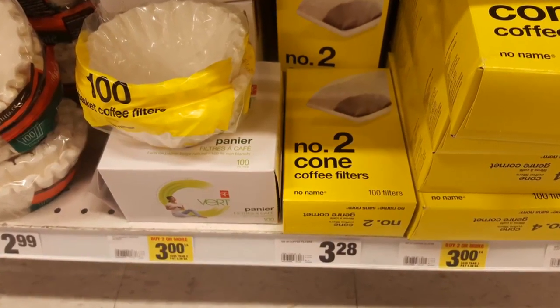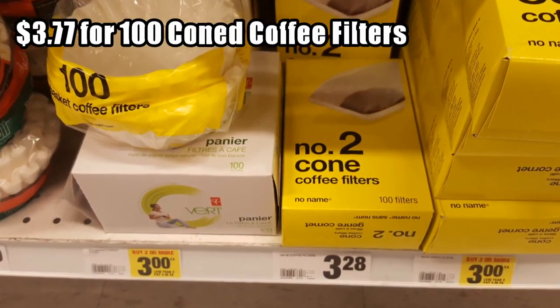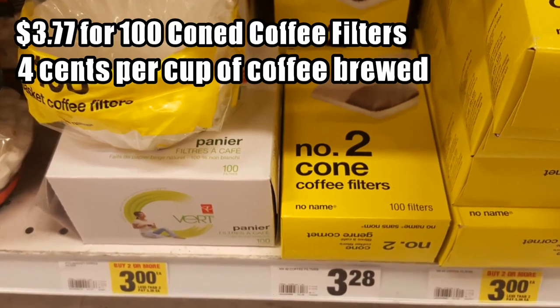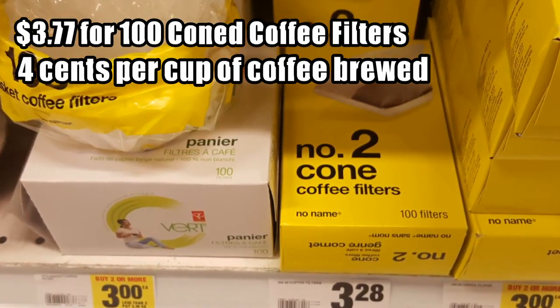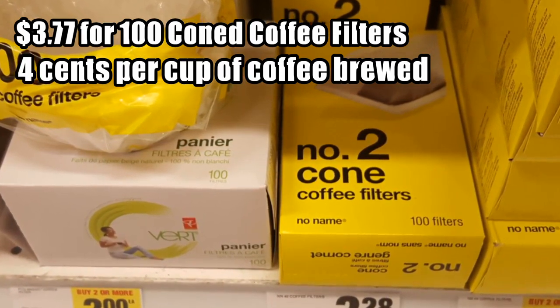Coffee filters. I purchased a pack of about 100 coffee filters for about $3.77. If you did the math, this would translate to a cost of 4 cents for each cup of coffee brewed. In other words, 4 cents for each filter that I use per brew.